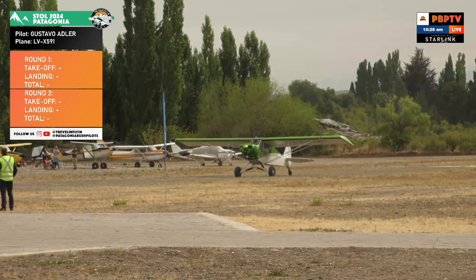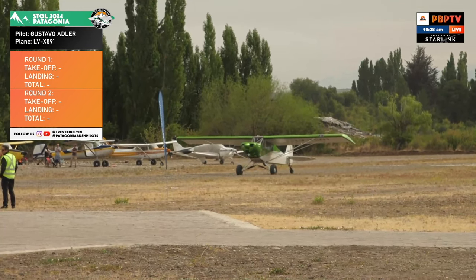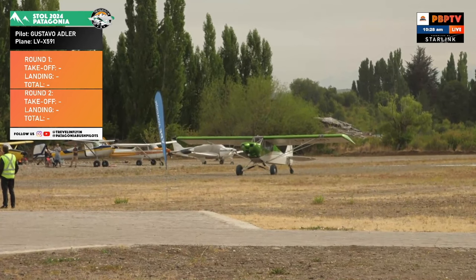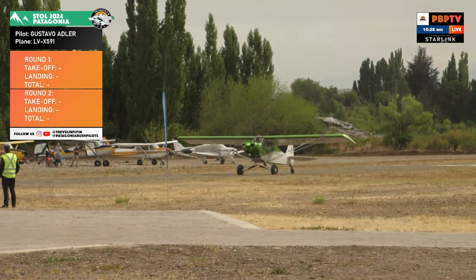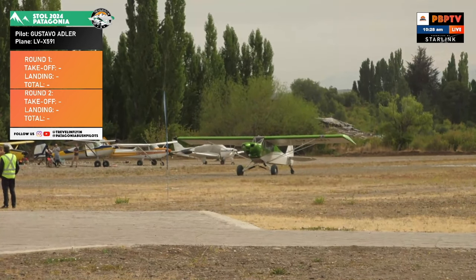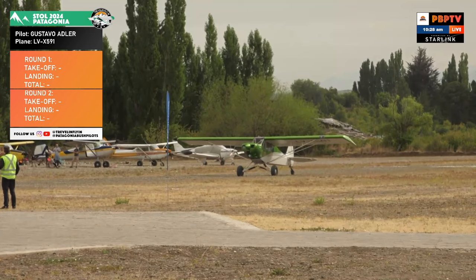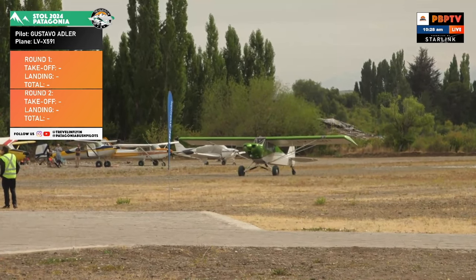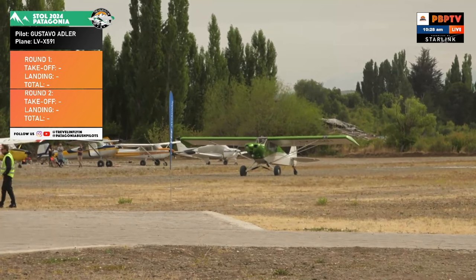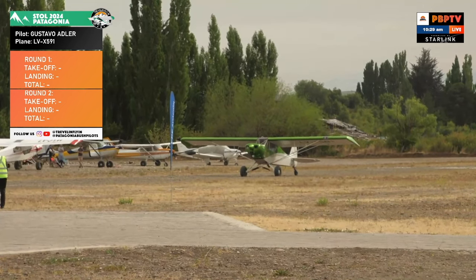The technology was there. There's Gustavo at the line, ready for his first run, and the first man in the Bush class. And we've got a good breeze. It's up now. I'm going to say it's at least 5 to 7 now. Rather steady.